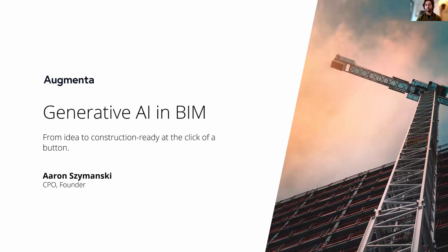So we're really focused on meaningfully transforming the detailed design process, being able to go from initial concepts, maybe even something very similar to what we just saw, to construction-ready designs in a fraction of the time that it takes today, while also producing much more efficient and cost-effective designs in that process.